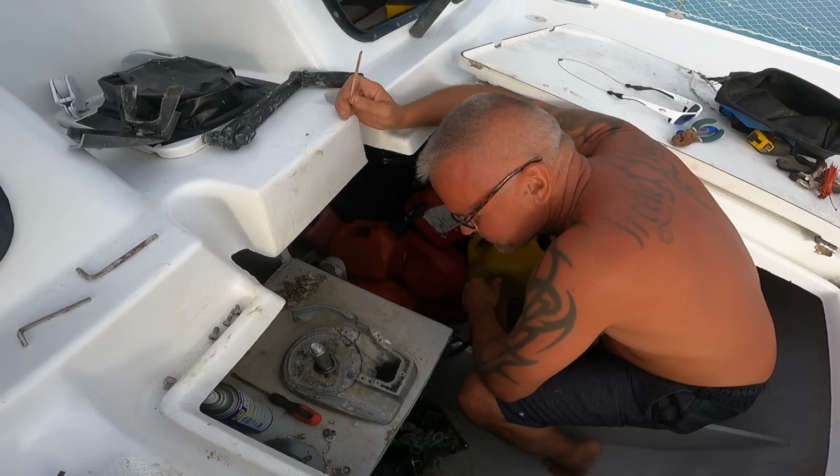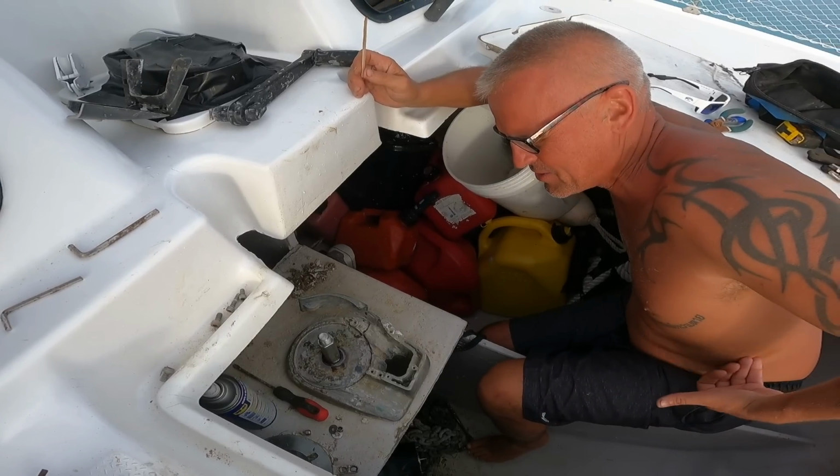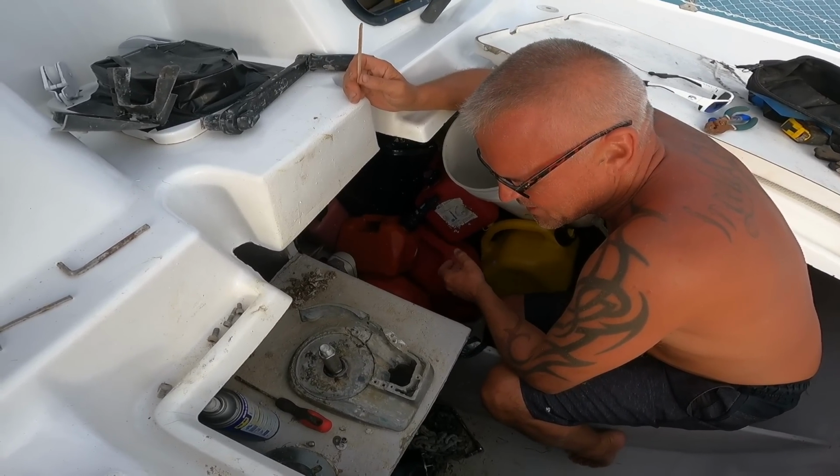Is that going to stop the bearing from turning? No, the bearing is sealed. I've sealed the bearing back into this housing here. Packed it with grease.